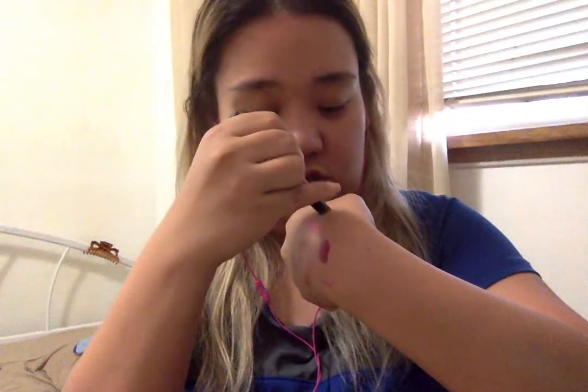But this one I'm using already. This is the NYX. I don't know the shade, but here are the shades. I love the shade. There. Oh, that's all. I have an eyelash curler. I forgot my eyelash curler somewhere.